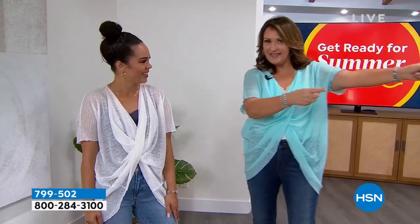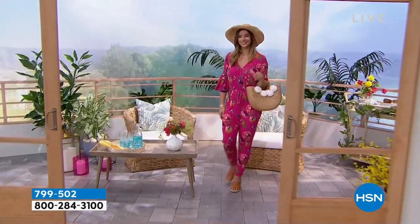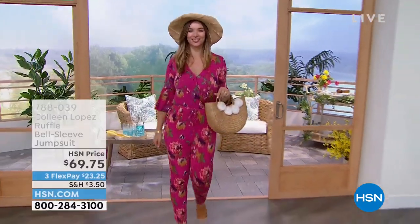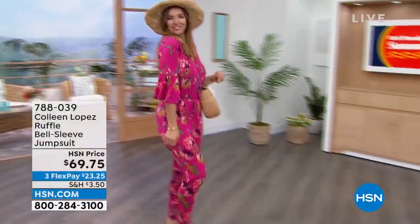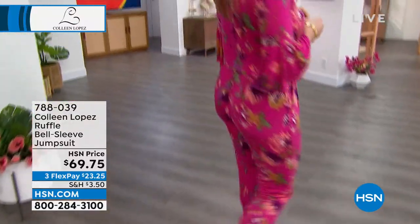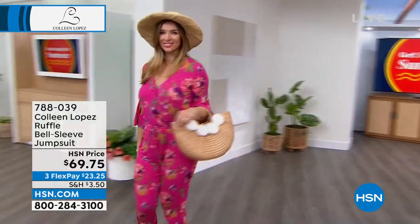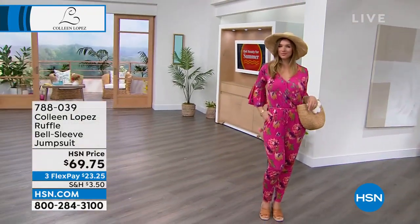Yay! Okay, so we're gonna head this way. We're gonna get Dagmar to come on out. Come on, gorgeous. Dagmar is gonna help us kick off this very first jumpsuit. And I call this jumpsuit my compliments all day jumpsuit, because it is one of those jumpsuits that it doesn't matter where you go, ladies. It's almost ridiculous, the compliments you will get when you show up in this beautiful jumpsuit.